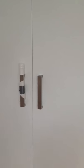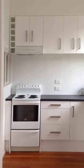Then there's another cupboard here, which is probably going to have all the platters and the bits and pieces. That's a doorstop so the handle doesn't hurt the wall. So that needs all filling up, and again needs a good bloody clean. Swinging you around slowly. Kitchen.